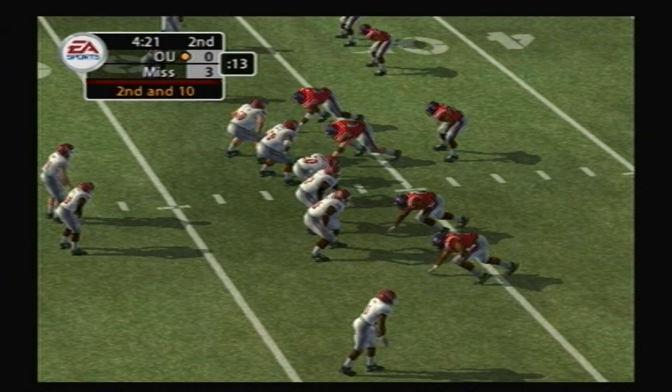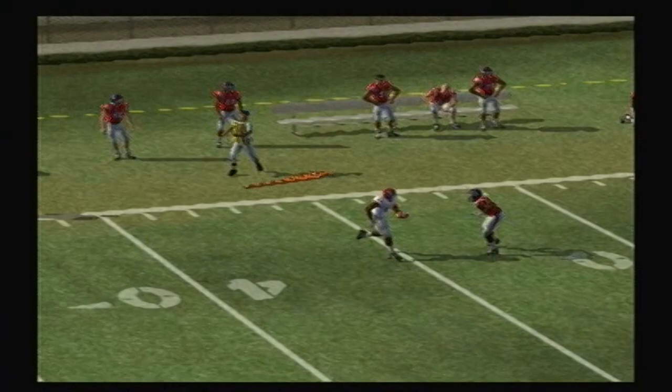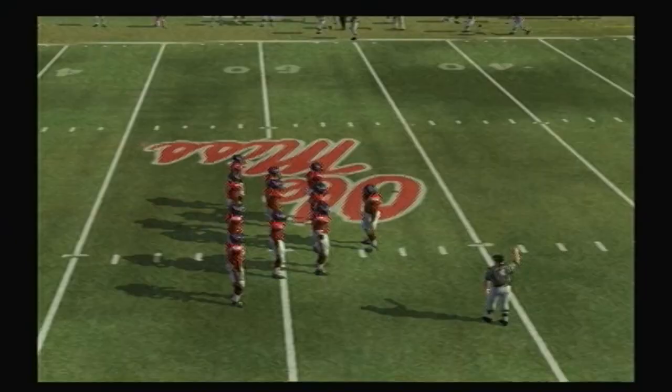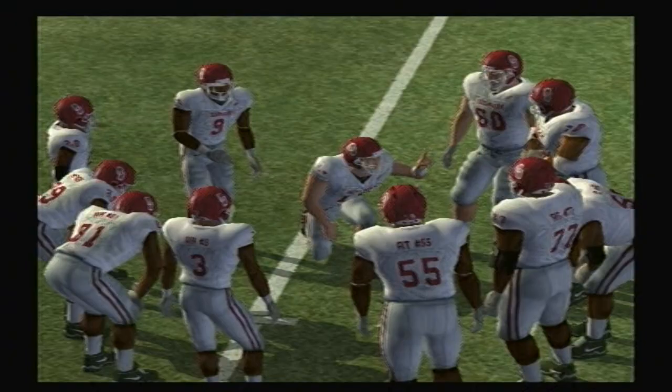Number 18 has four receivers lined up here. He steps up, looks, throws this one out to the left, and down he goes. And they get the first down on that completion, Coach. That was a very nice first down conversion. The key to that play was the fact that the quarterback had plenty of time to look downfield.